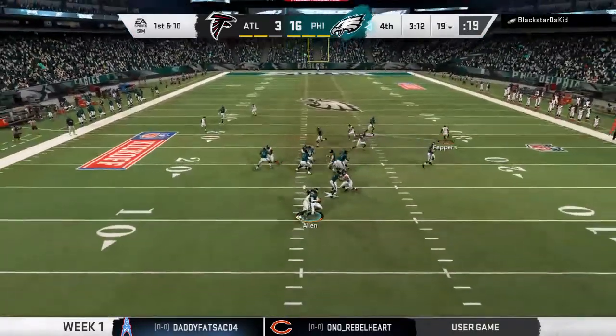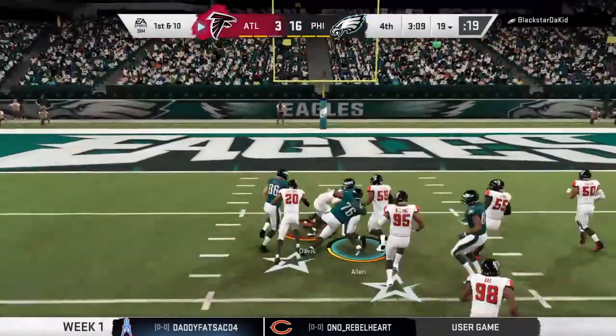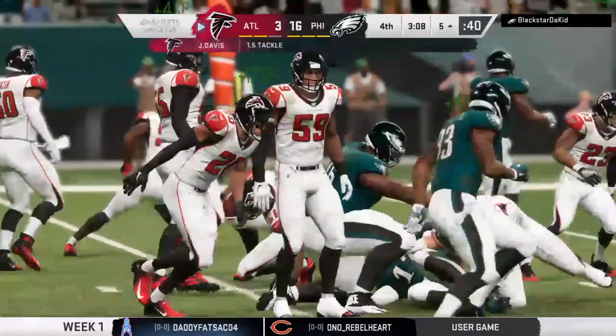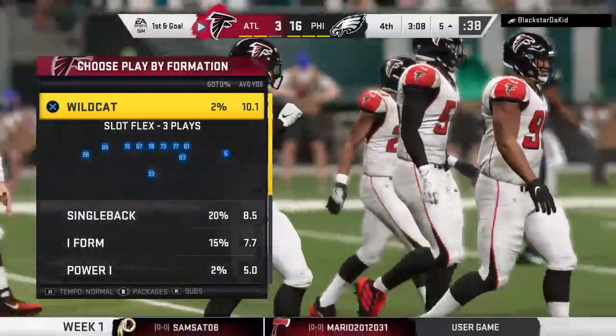They go play action here on 1st down. Allen hit. He lost the football. And the Falcons grab it. And a costly turnover there as the ball will be spotted 1st and goal at the 5-yard line.